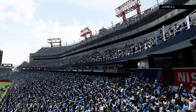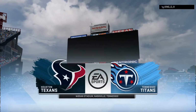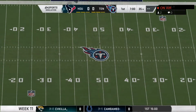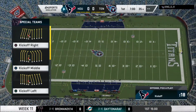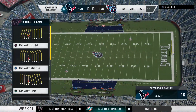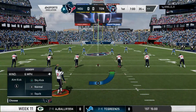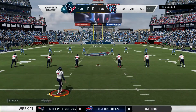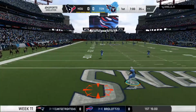By many accounts, Coach, one of the most underrated home venues in all of the NFL resides in the heart of Nashville, Tennessee, and that's where we find ourselves at Nissan Stadium. Nothing like the fanfare of introductions to an NFL game, and that was in evidence a moment ago. Fireworks, pyrotechnics, you name it. This crowd is ready as their guys get set to match up between the Houston Texans and the Tennessee Titans.